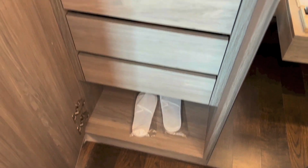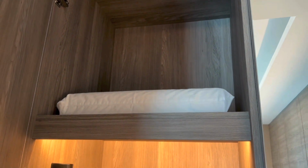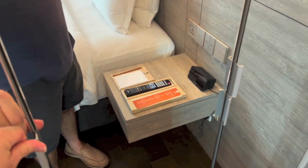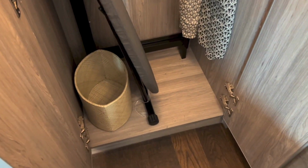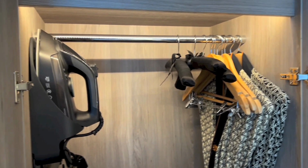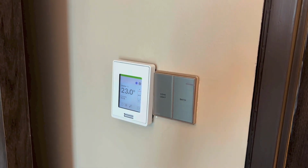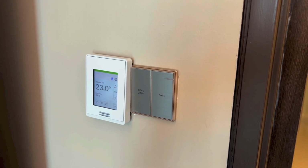Here we have the bedroom slippers, storage, in-room safe, torchlight, and an extra pillow right above, or storage. Here we have a bin, the ironing board, place to put your luggage, bathrobes, hangers, iron, and storage right above. Okay, down there is a power outlet, climate control panel for this bedroom together with light switches.